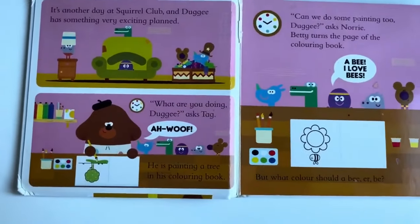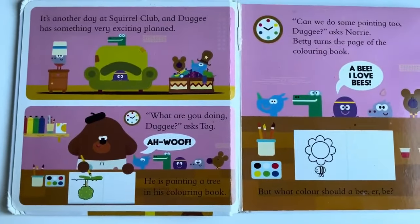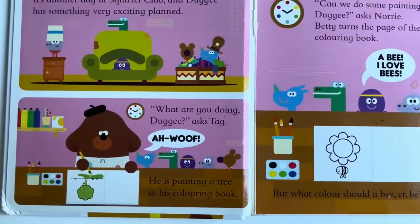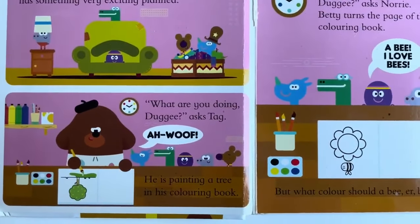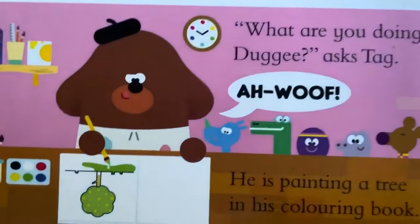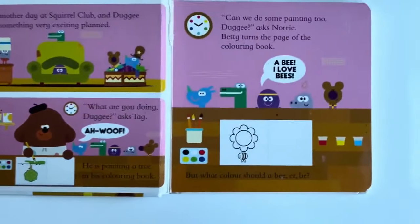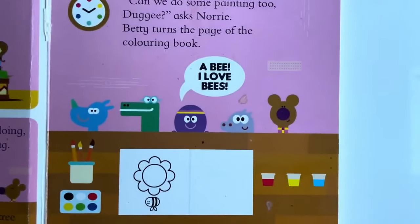It's another day at Squirrel Club and Ducky has something very exciting planned. What are you doing, Ducky? Asked Dad. He is painting a tree in his coloring book. Can you see? Can we do some painting too, Ducky? Asked Nori.